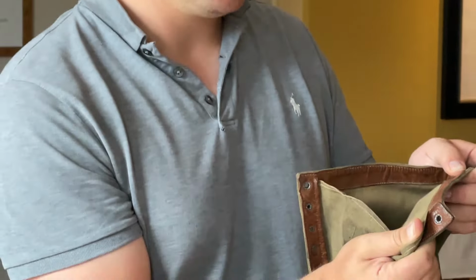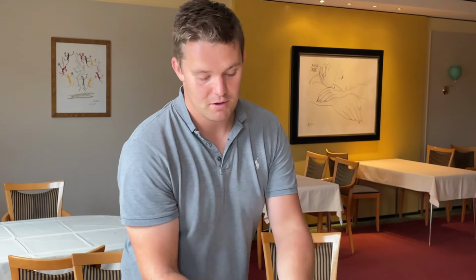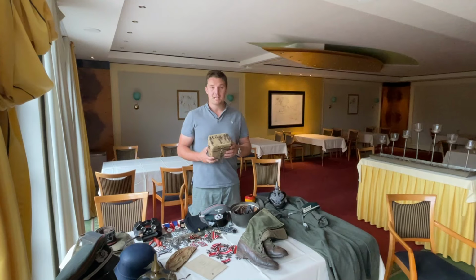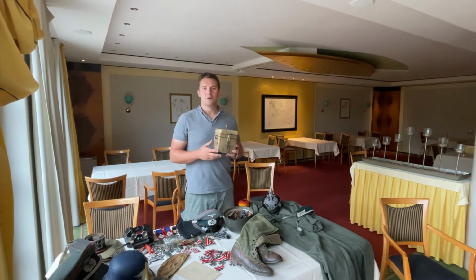Can't say what the rest says, but nicely marked German boots, Afrika boots, very hard to find. Then here we have a MGZ40 case. It's the optics that were used for a MG42 gun.